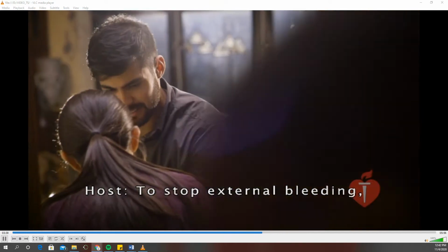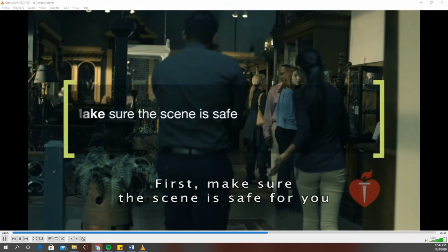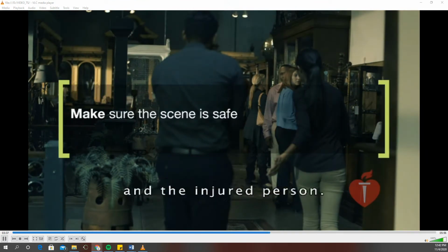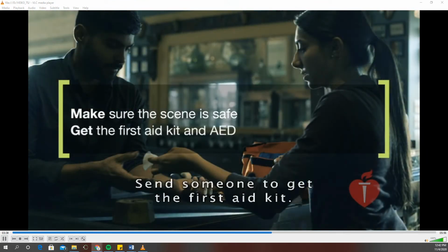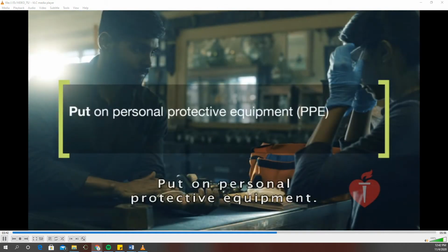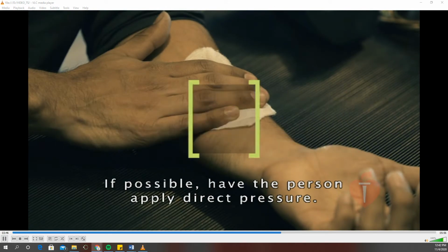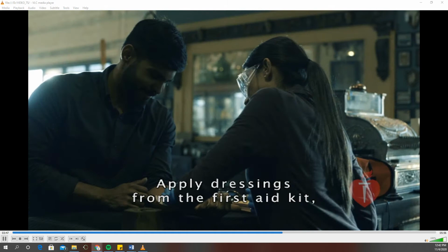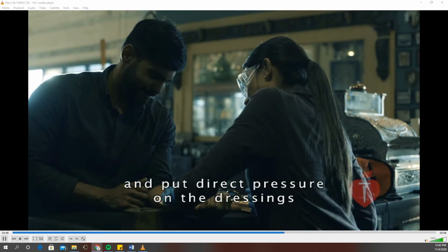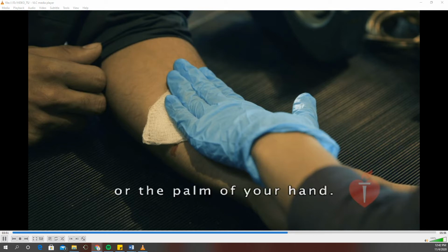To stop external bleeding, take the following first aid actions. First, make sure the scene is safe for you and the injured person. Send someone to get the first aid kit. Put on personal protective equipment. If possible, have the person apply direct pressure. Apply dressings from the first aid kit and put direct pressure on the dressings over the bleeding area. Use the flat part of your fingers or the palm of your hand.